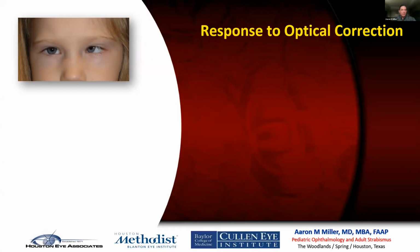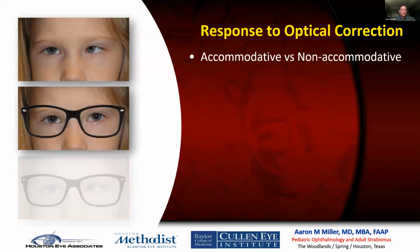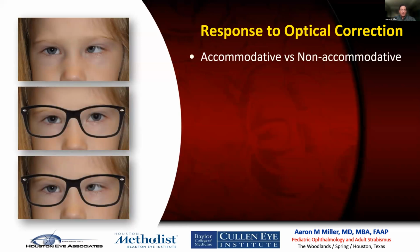So just briefly, I'm going to go over some important points. I think it's really important to always consider the response of the eye alignment to maximal optical correction. We already know the accommodative versus non-accommodative effects, where patients that respond to their full cycloplegic refraction and get good alignment, sometimes you can avoid the surgery. But then you have those that don't respond at all. And sometimes we have a partially accommodative component where you get some improvement, but not all the way.